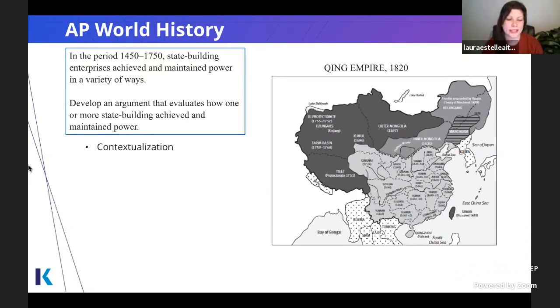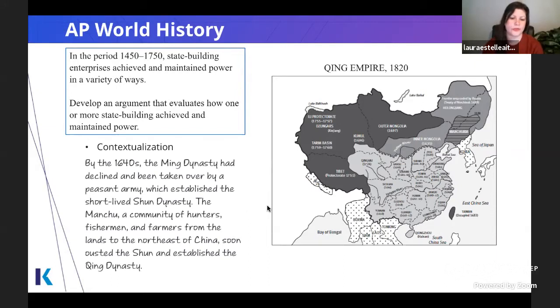So the contextualization, you need to think about how this happened. How did we get here? So here is an excellent example. So go ahead and take a moment to read it, and then we're going to look at the pieces of it that made it such a great sentence.